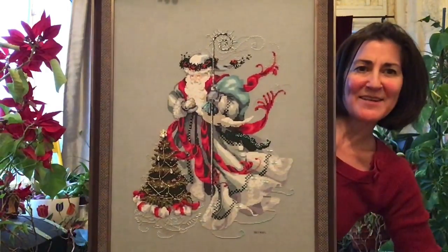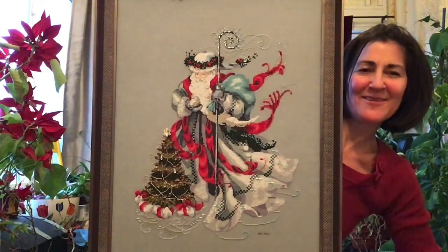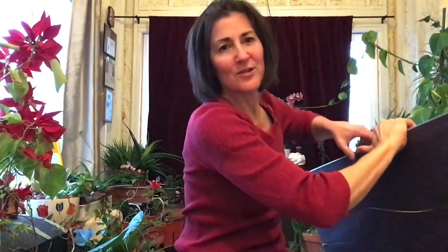Winter White Santa was a great project. So those are my framed pieces that hang on my wall.